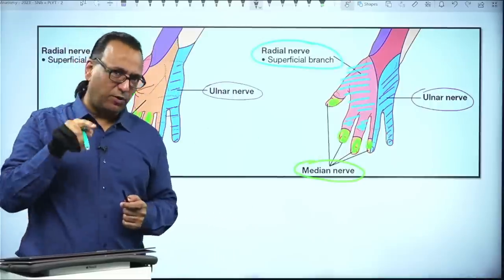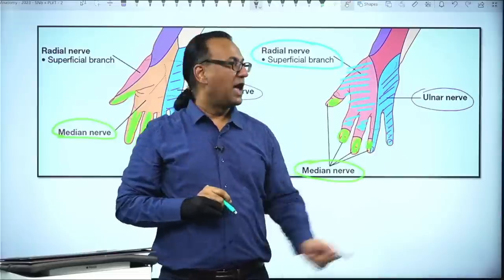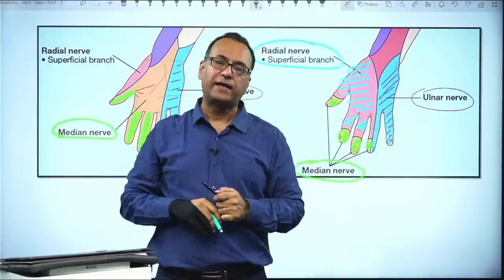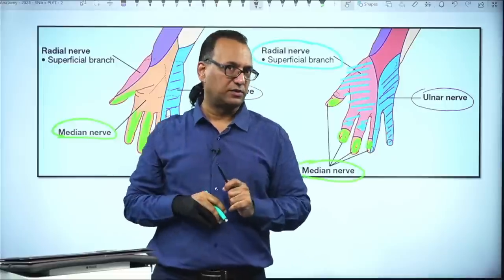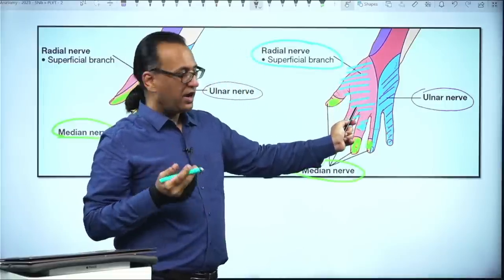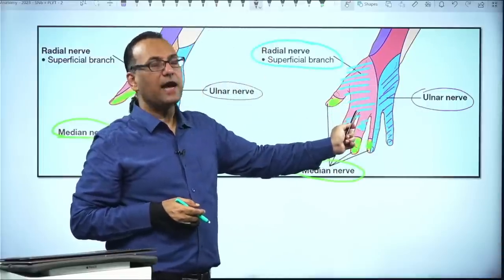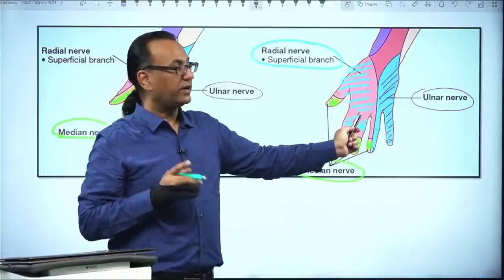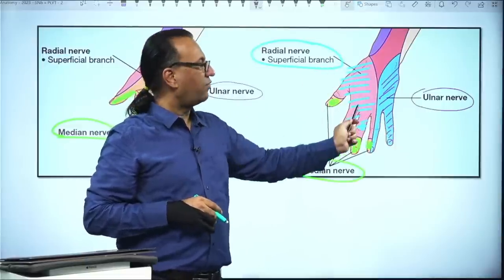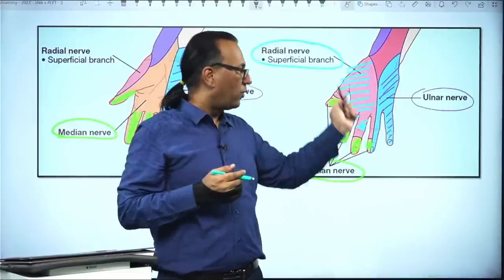Now, sometimes some books will tell radial nerve supplies 2.5 and ulnar nerve supplies 2.5 fingers on dorsum of the hand. I agree, it's a variation, but that is not your first answer. First answer should be 3.5, 1.5. If 3.5, 1.5 radial ulnar is not in the option, then you may say 2.5, 2.5.